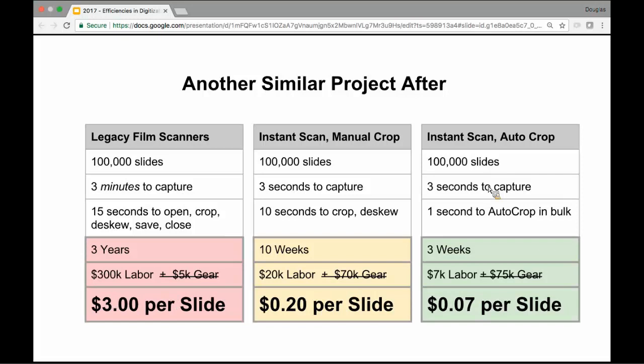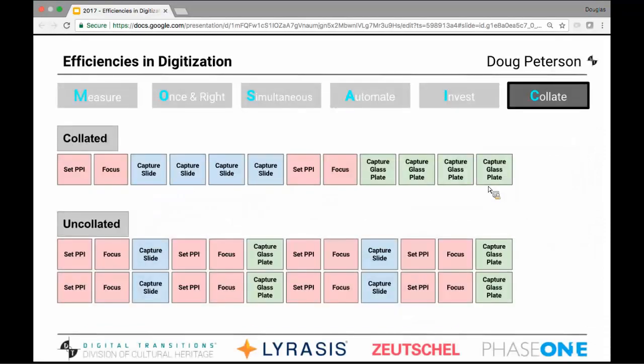Well, here's where the numbers really start to become profoundly different. Because we're not rebuying that equipment and we have built that capability, we've taught ourselves to fish, so to speak, we're now down to a difference of $3 per slide versus 7 cents per slide. And that, I think, should strike everyone as being a very large foundational change in efficiency.